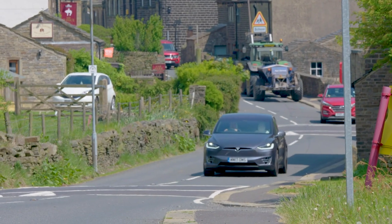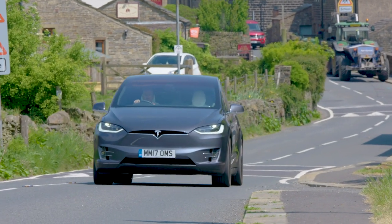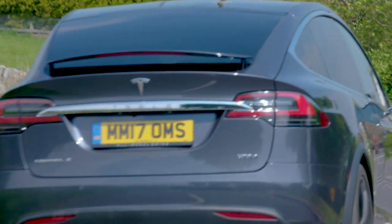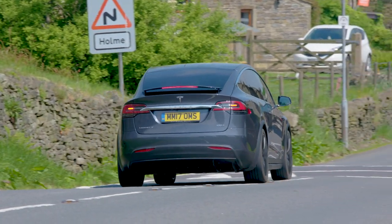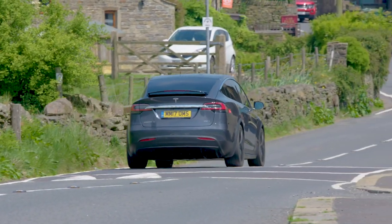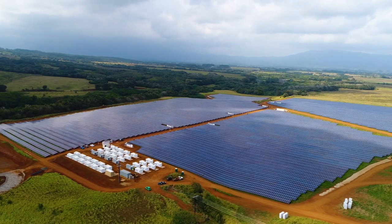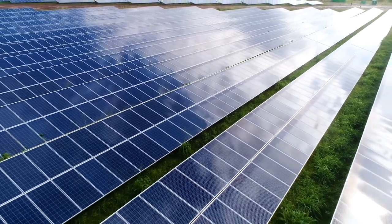One day, we'll all be driving around in electric cars because they're better for the planet. Instead of using dirty fuel, which creates pollution, very clever engineers have invented amazing new ways of creating electricity. One of the best ways is to use the power of the sun to charge our electric cars.